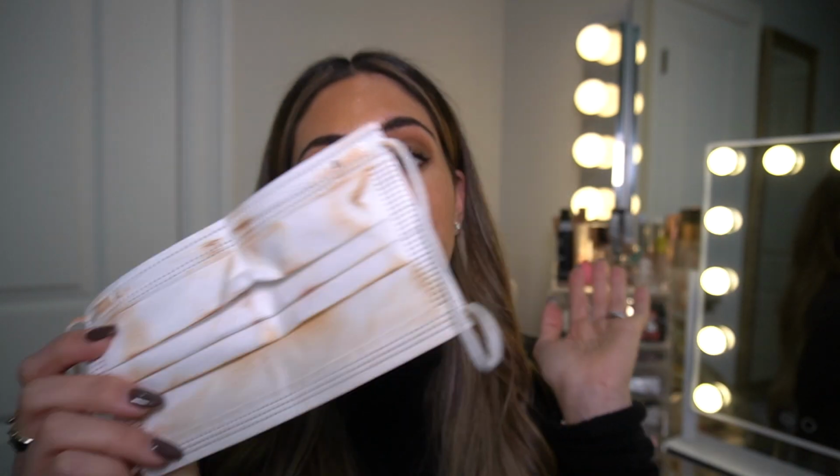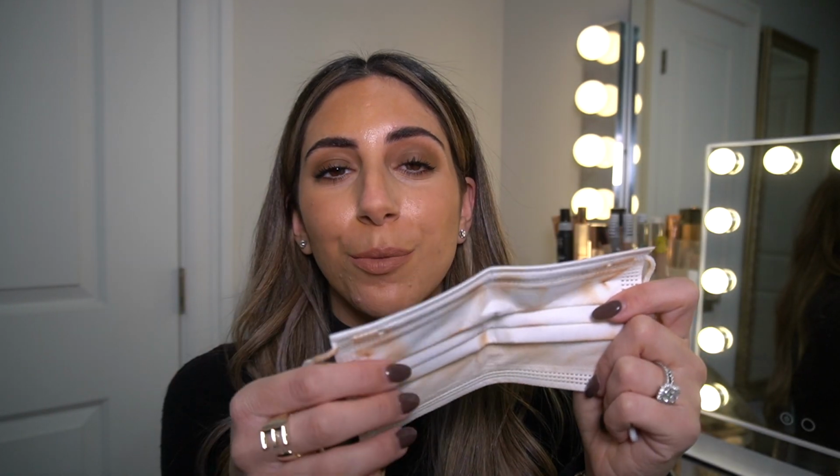Neither of them claim to be transfer proof, but in case you're wondering, they're definitely not transfer proof. If my makeup's looking a little jacked up right now, that's why. I definitely took off some on my nose and some on my cheeks. So again, if my makeup's looking crazy, that's why.